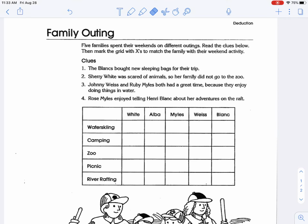All right, now I'm going to show you a video on how to do something Mr. GM and I like to refer to as logic puzzles. Some people call them deduction puzzles. But really what they are, they're puzzles that we do to work on critical thinking skills, problem solving skills.